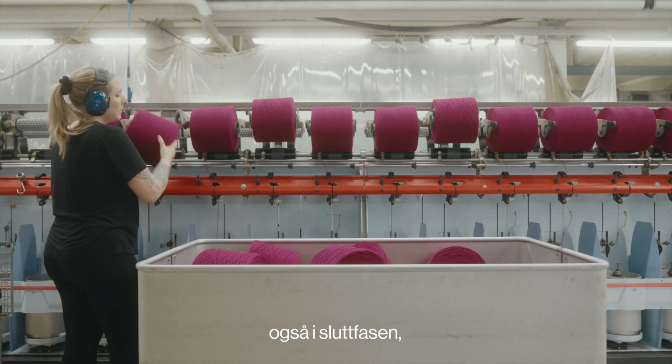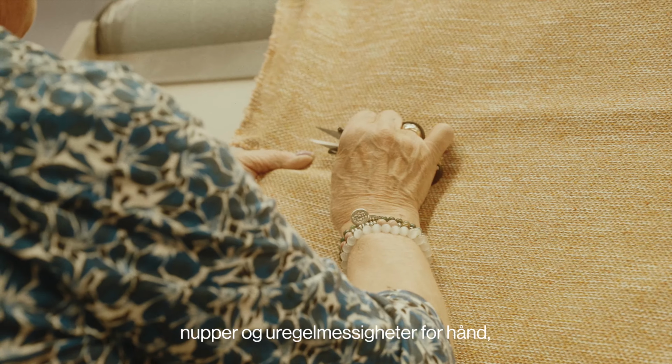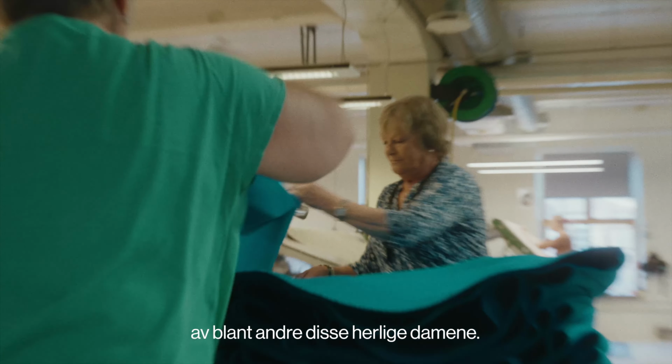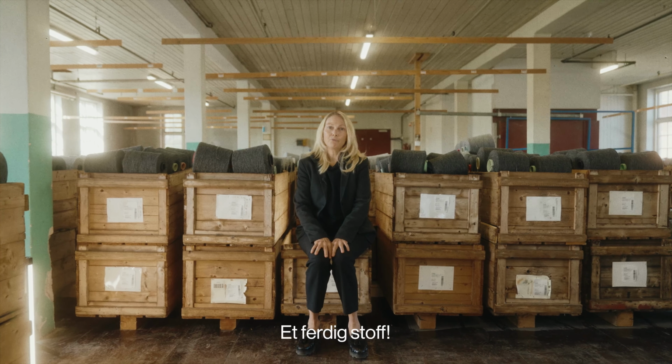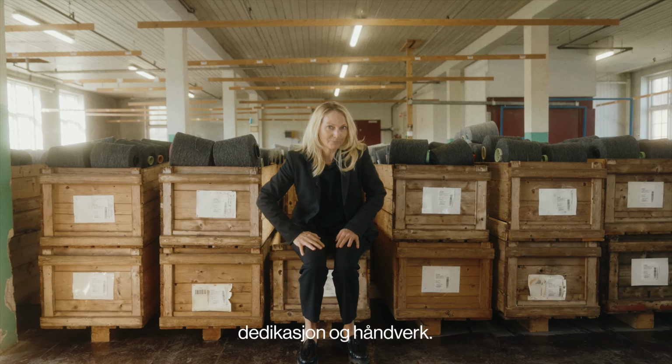people. Also in the finishing phase, where all the garments are checked for nubs and irregularities by hand, a task done perfectly by, among other, these lovely ladies. And there you have it, a finished fabric, the result of generations of dedication and craftsmanship. Whoa!